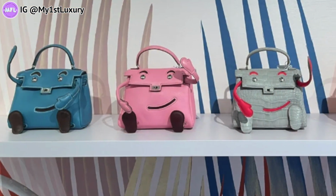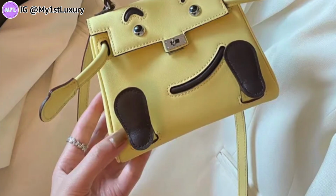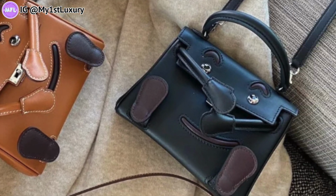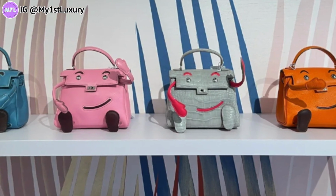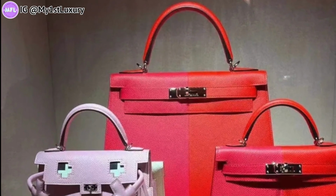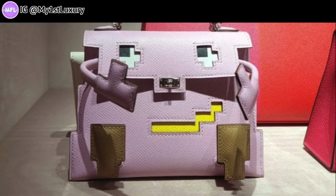Kelly doll is one of the most collectible mini bags from Hermès because it is a descendant from the Kelly family. The Kelly doll started production in around the year 2000, and it has been a part of the collection since then. However, it is very, very rare to come across them, and obviously it comes with a pretty costly price tag. But it didn't stop the collectors from going after them. In 2022, some of the collectors have something to look forward to, and perhaps you want to get your hands on this Kelly doll Picto.